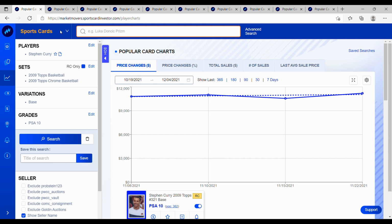So I'm going to start off with a couple players that I found that really exceeded expectations and their cards are going to be up. And then I'm going to switch over to some really popular players who are still playing pretty well, but their cards in turn are still down pretty significantly since the start of the season. So I'm going to get started off here with some players that are playing really well at a high level, just to take a look at how their cards are performing.